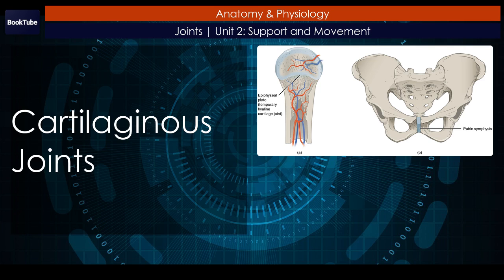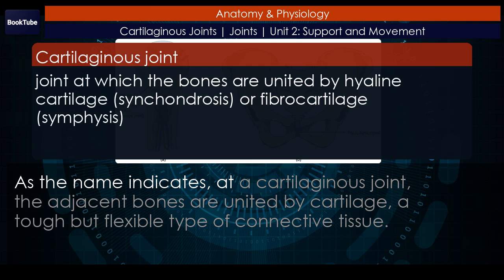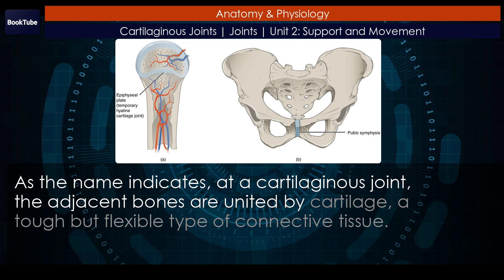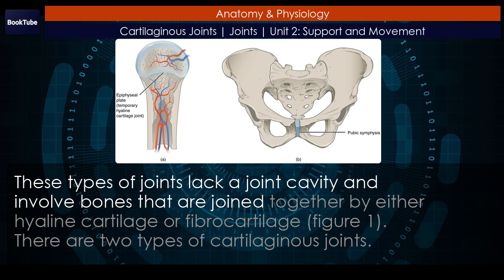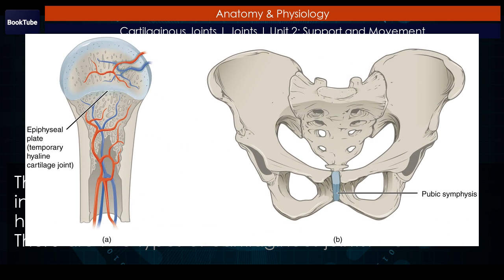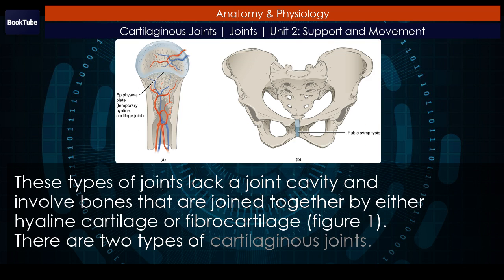Cartilaginous joints. As the name indicates, at a cartilaginous joint, the adjacent bones are united by cartilage, a tough but flexible type of connective tissue. These types of joints lack a joint cavity and involve bones that are joined together by either hyaline cartilage or fibrocartilage. Figure 1. There are two types of cartilaginous joints.